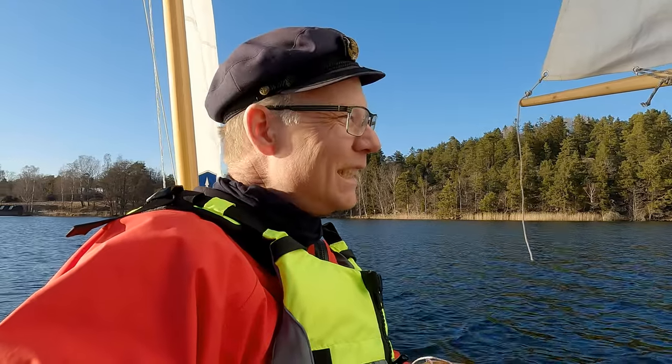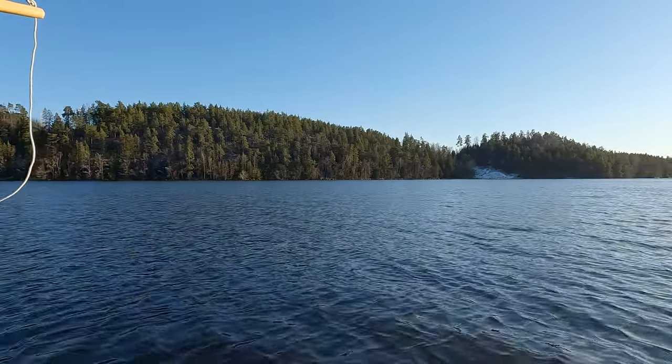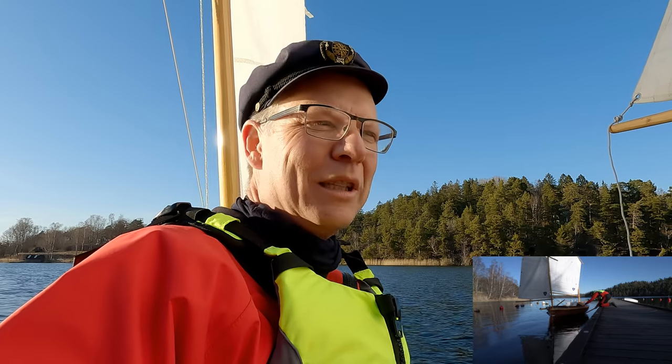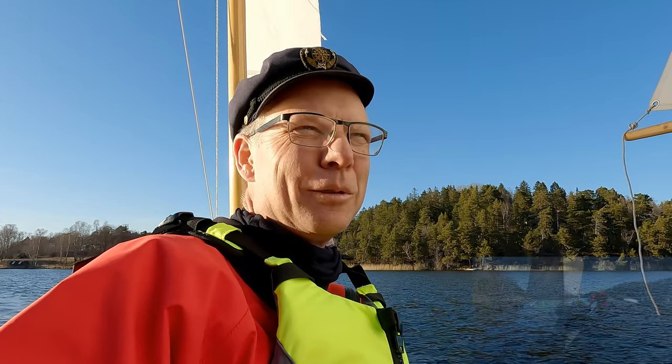Now I'm out again on the lake where I live. It's a beautiful evening. A little wind, just about 6 to 8 knots, I think. Gusting a little bit higher, perhaps. I wanted to take the yawl this day, as I wanted to try it a bit. I had some problem with the centerboard. It seems to have got stuck during the winter, so I need to check that when I get home, but I finally got it down.